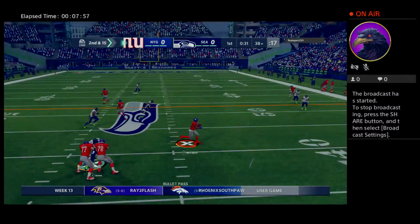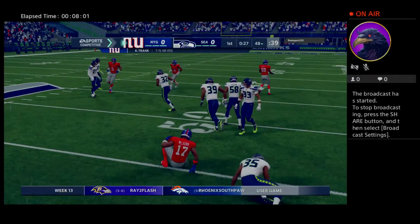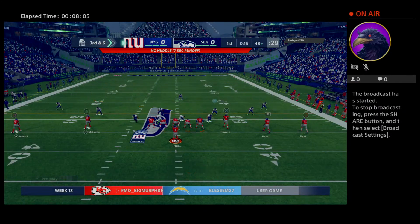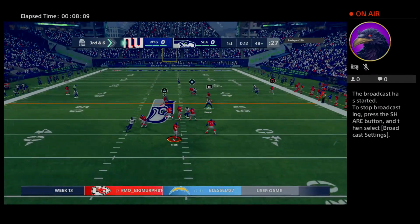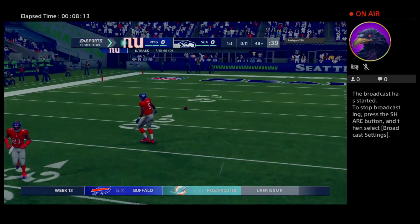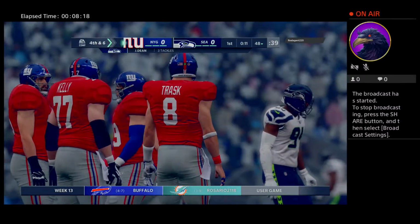From the shotgun, he'll look to throw. That's complete to his receiver, McLaurin. And he'll get it out a couple yards shy of midfield at the 48. They'll get 9 there as that sets him up better for 3rd down. And it's 3rd down. And the throw there going to be incomplete. Intended for number 88. Incomplete.